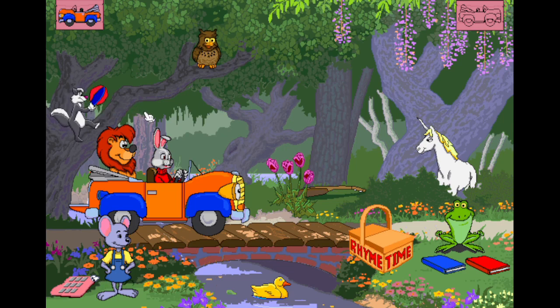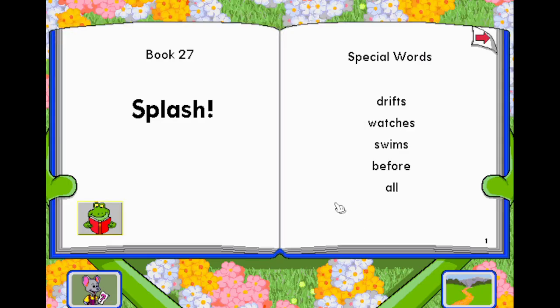Skunk. Tulips. Duck. Unicorn. Baboo, ba-ba-boo. Who is in the tree? Duck cup. Unicorn. Baboo, ba-ba-boo.